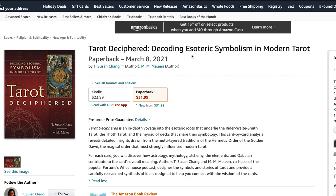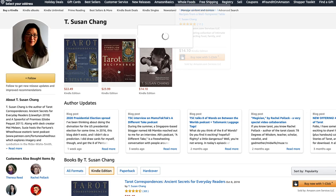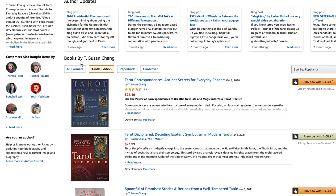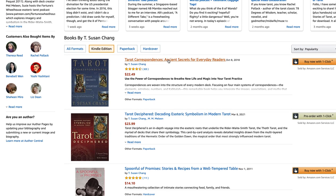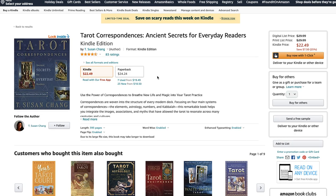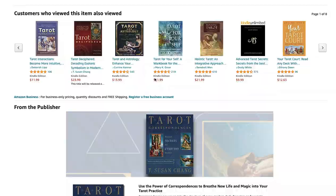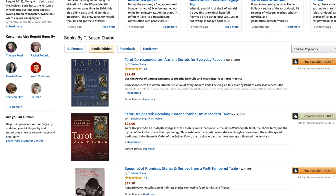I mean, even if you're not someone that normally buys tarot books or someone that normally is just going to be into that, this is going to be so packed with stuff that you are going to be just thrilled with it. And I say that because I have Tarot Correspondences book from Susan. It is fantastic. This is amazing. I need to do a review on it, but it is literally just amazing. I don't know how many pages that is. That's almost 400 pages as well, but fantastic. And both those people together is going to make a great book.